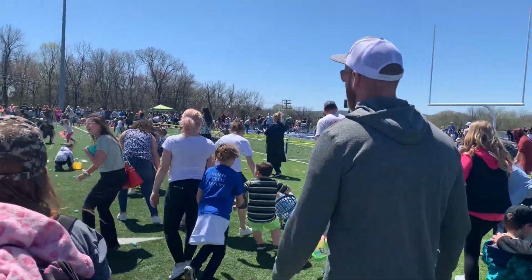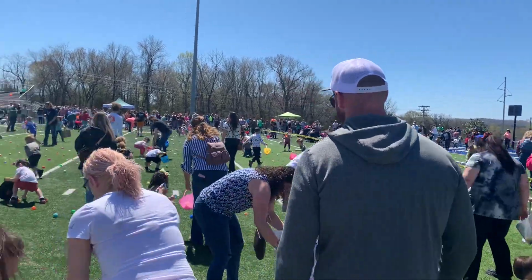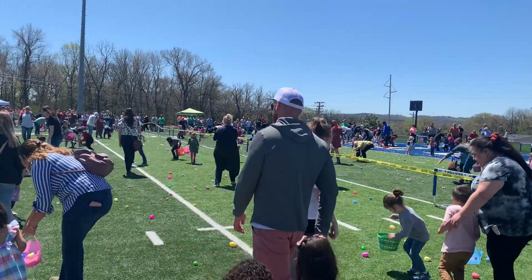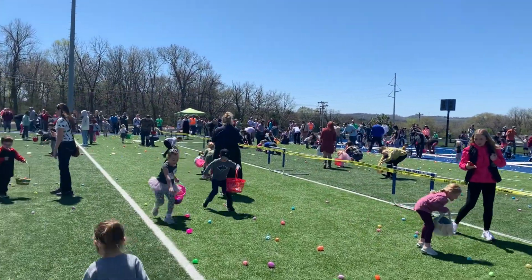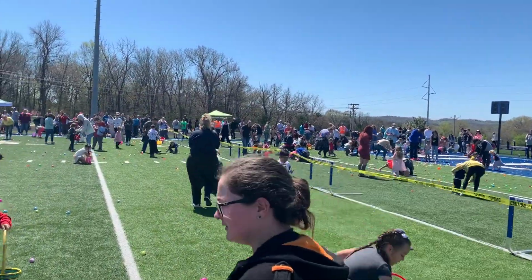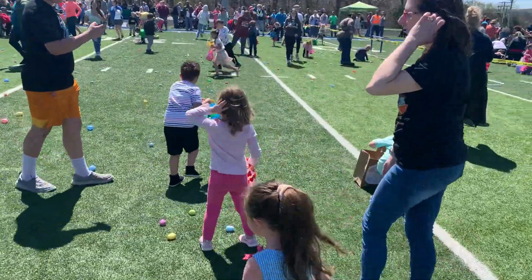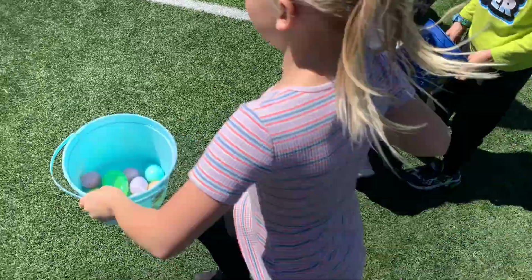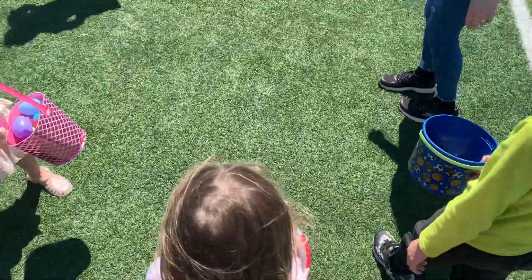Let's just go out here. Look at them go! Go get it, Skylar. They're good. Trying to get Skylar. Kids everywhere. Keep going, Skylar. Pick them up. Here's some big blue ones, Skylar. Run, Skylar. Keep going.